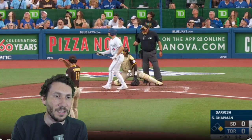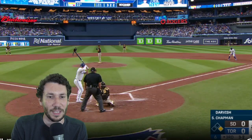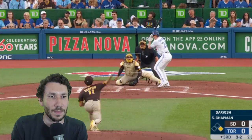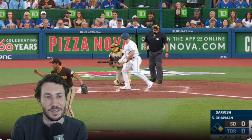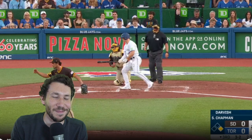Yeah, I see it's fouling off, but I feel like he's on the heater and then just surviving off of the secondaries, right? So I don't give in with a fastball personally. Yeah. So there you go, right? I can't really describe in words the entirety of that thought, I think.